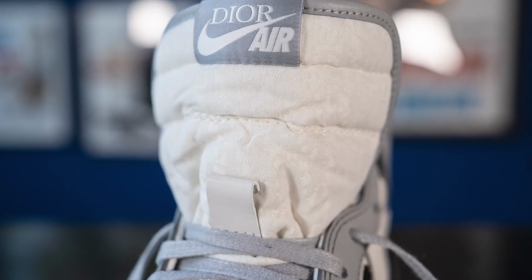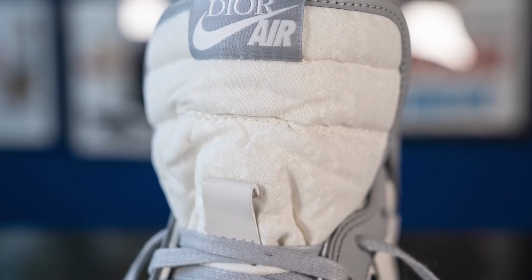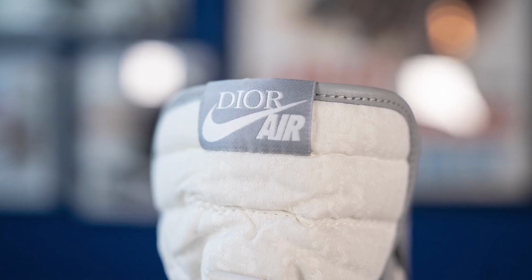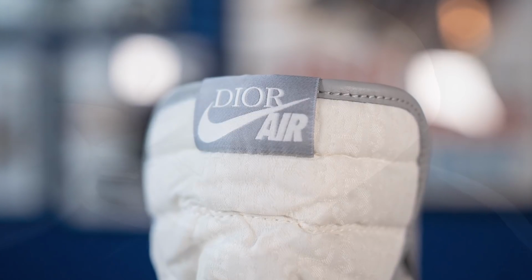Underneath the laces, we have a fabric tongue, and if you look closely, we have that repeating Dior logo, similar to the one found on the swoosh, but this time it's done in this tonal sail colored finish. And at the very top, instead of your traditional Nike Air branding, they've replaced it with this Dior Air branding instead.